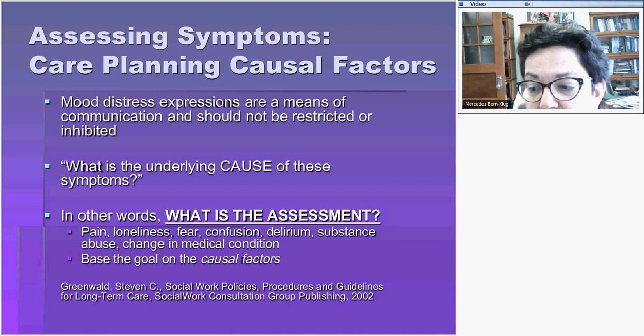So we're tying this into assessment, needs. What is the need? What is the unmet need for this particular person at this time? Why are they having the behavior? What I like to ask staff a lot is, what's your assessment of that?